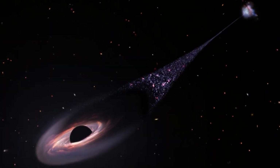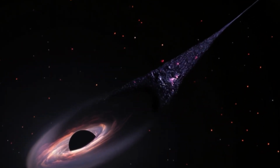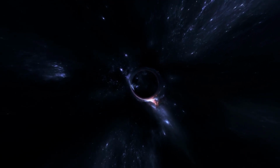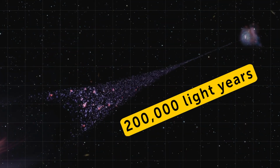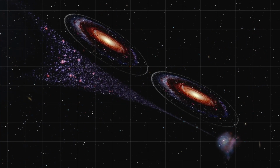As it moves, it compresses the gas on its path, literally creating new stars along its journey. So it's leaving a beautiful, long trail of stars behind it. And when I say long, I mean it. Its tail is 200,000 light-years long, which is like the length of 2 Milky Ways.